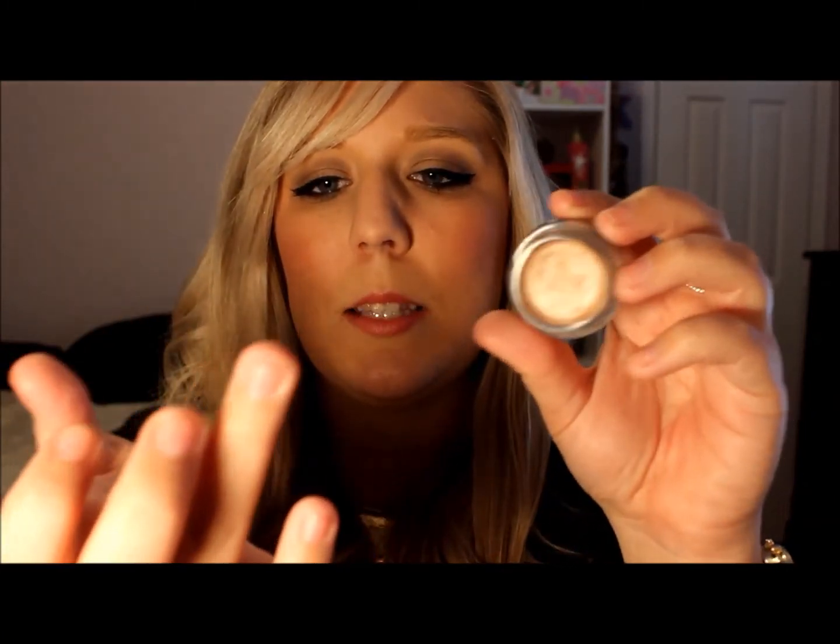I have them in almost every color because they're so great to put under your shadows to make your shadows last longer and look more vibrant. But the one I tend to reach for the most is called Barely Beige, and it's just a cream color one. It's a lot like my MAC Painterly paint pot, but this one is a lot less expensive. It's just a cream base that you can put on before you put your shadows on, and it makes your shadows pop a little bit more.